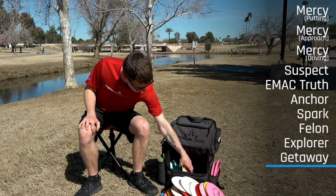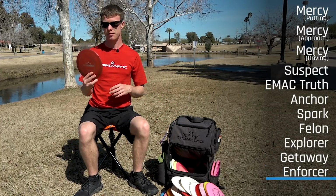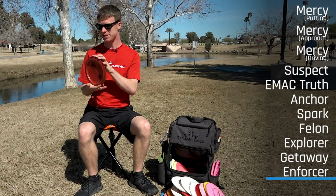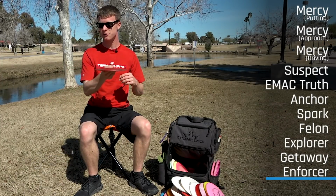And then on to Enforcers. I have this very seasoned, I think it's an early run Biofusion. I got it from Eric Oakley. He seasoned it for me, which I love, some nice and beat-in sidearm discs because my sidearm's not that powerful and I tend to kind of hyzer flip them.